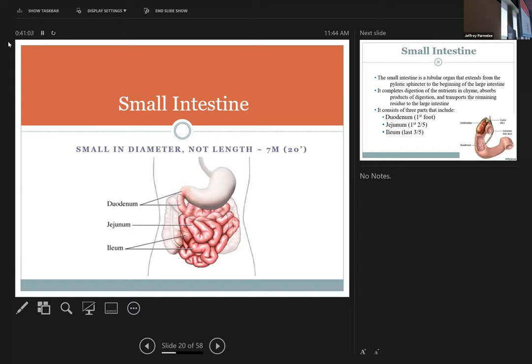Okay, liver questions. This is it: small intestine, large intestine. To the very end, we're going to go. Anatomy-wise, there's a lot to learn. And physiology-wise, where do things get broken down? Some of these hormones are probably the complicated part. And then be aware of the diseases I talked about.